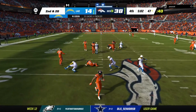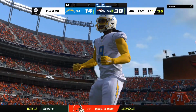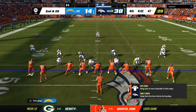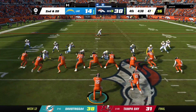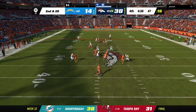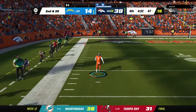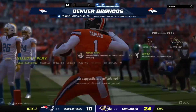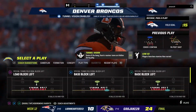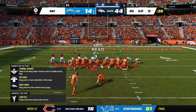Can't get away, and he's taken down. Matt Judon able to disrupt yet another pass play. That is his third sack of the afternoon. Looking to throw on second down. This pass caught by Hamler. And he'll take it into the end zone for a Denver score. K.J. Hamler, his second touchdown of the afternoon.